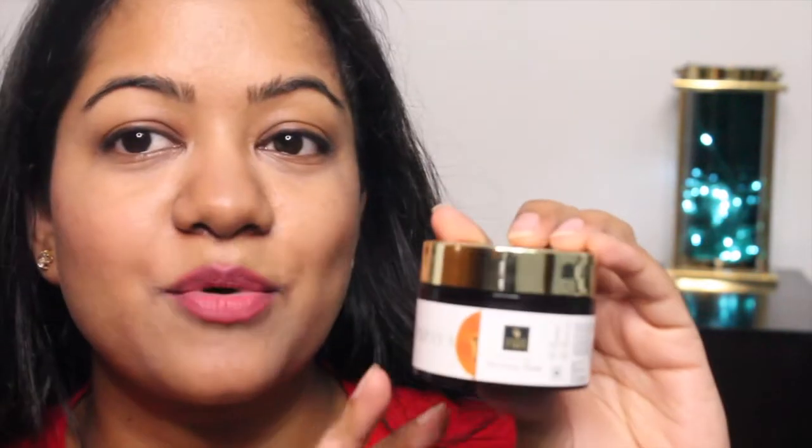So this Papaya Brightening Sleeping Mask, as the name says, is good for those who are looking for brightening their skin, for removing acne marks and spots or whatever marks you have on your face. And generally it feels very hydrating on the skin, but it doesn't feel very oily. The texture is light, and it got absorbed easily. So I'm really going to use this one. I'm really looking forward to using this one because I think it is going to work well with my oily skin.